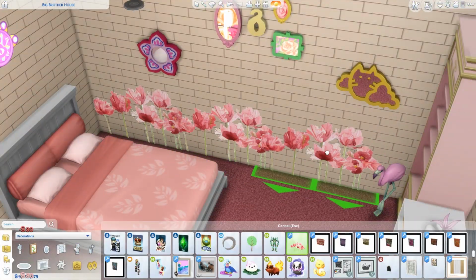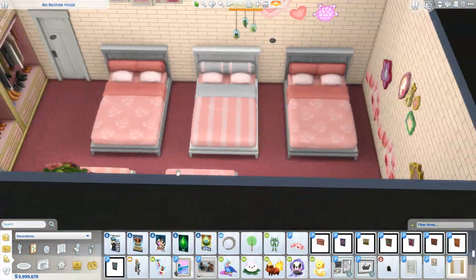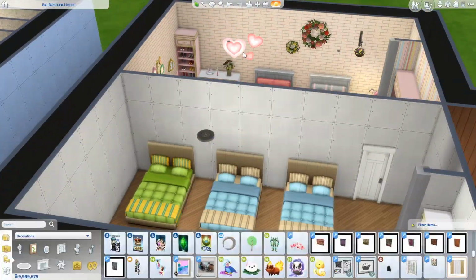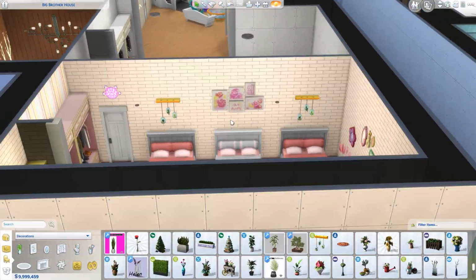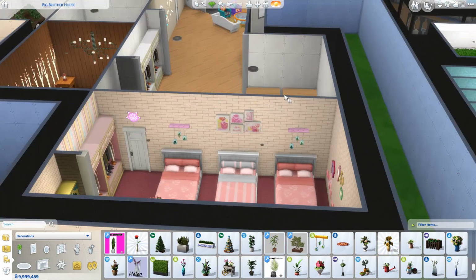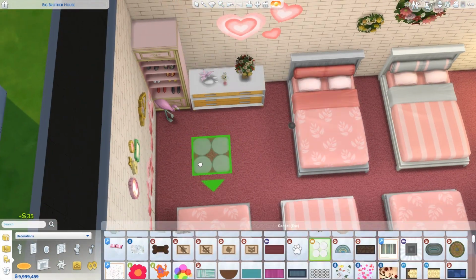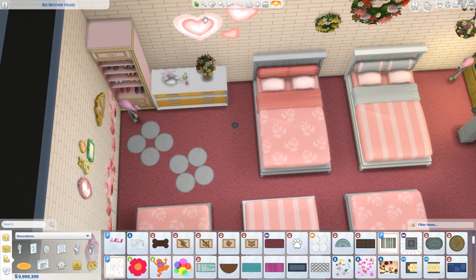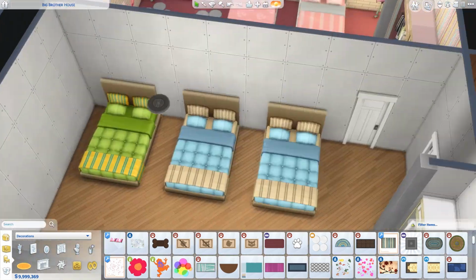But anyways, those little wallflower decals are custom content, but they were so pretty and they were perfect. I had to use them. I don't know why I put that thing above the door. I just thought it was cute. And I did want to accent it with some yellow, so I do keep those yellow. I think, do I put in rugs? Yeah, I put in these rugs. I thought they were cute. Just a little bit extra of white to kind of break up the pink.